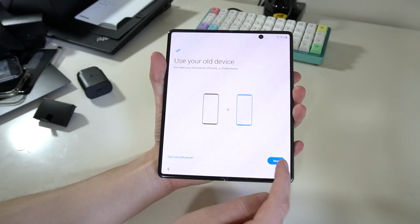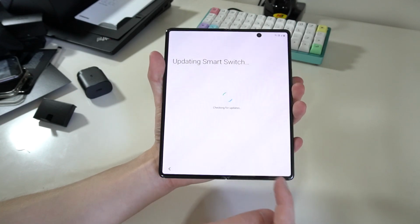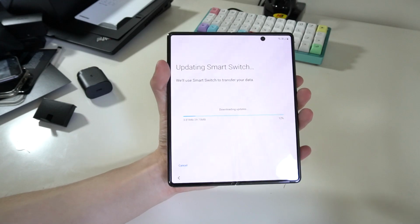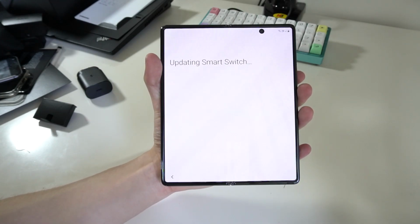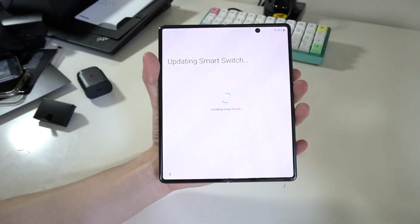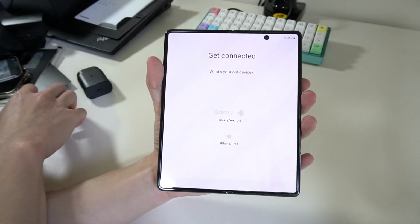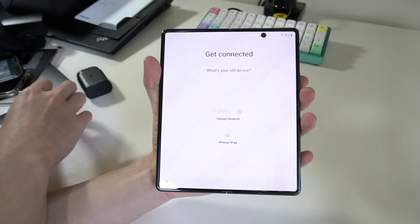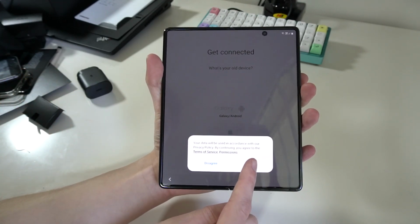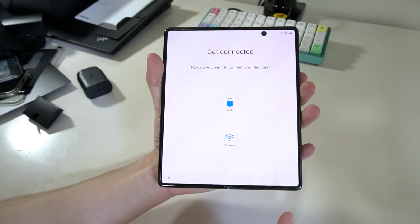Okay, what's this next? Use my old device. I think this is just the Google one. Okay, no, there's Smart Switch. Okay, that's good. It's going to download an update for us. And that was quick. So, Samsung Smart Switch, what's this about? Okay, I have an old Android phone. How do I want to connect?